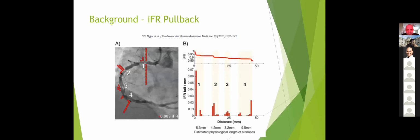Another advantage of the iFR is that we can perform a pullback technique when we have a vessel that has multiple lesions or tandem lesions. And we can tell the significance, or the degree of contribution, of each lesion physiologically as we perform this pullback technique.